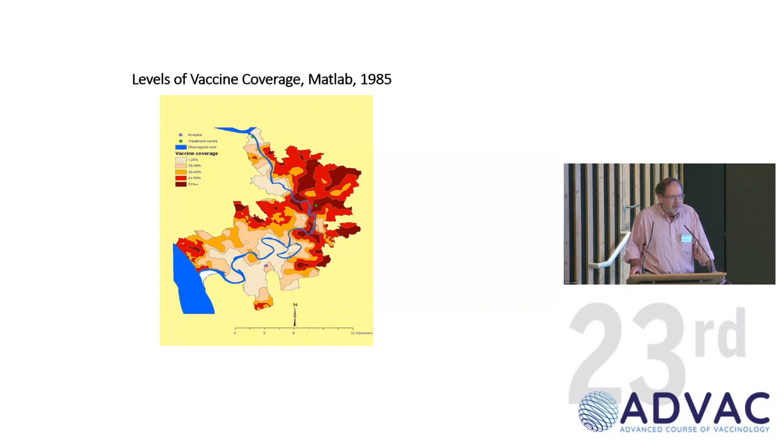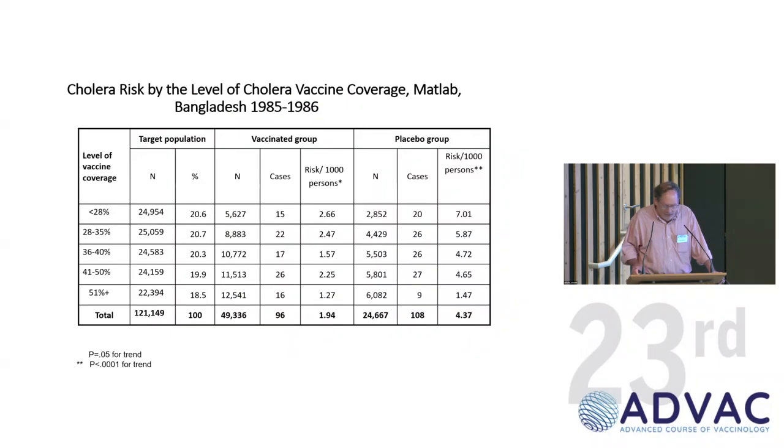We mapped out the study area in terms of vaccine coverage of the different Baris. And as you can see from the shaded legend in the smooth map, there's substantial variation in vaccine coverage among these 6,000 Baris. And then we went back to the data and arranged these 6,000 Baris into quintiles, as you can see in the first column, of ascending levels of vaccine coverage of the Baris.